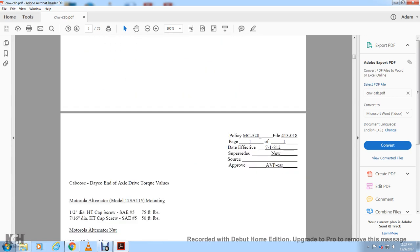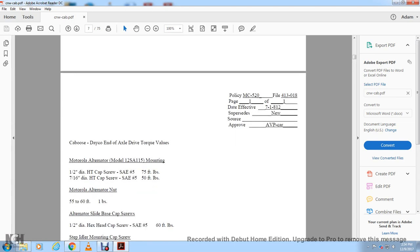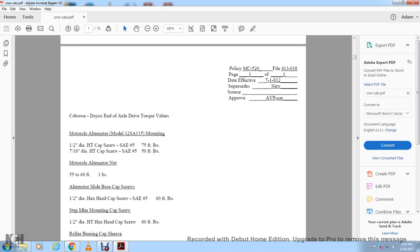Alright, your Caboose Deco end of axle drive torque values. Motorola alternator model 12-7A-115 mounting: 1/2 inch diameter hex head cap screw, SAE number 5, 75 foot pounds; 7/16 inch diameter hex head cap screw, SAE number 5, 50 foot pounds. Motorola alternator nut, 50 to 60 foot pounds. Alternator slide base cap screws, 1/2 diameter hex head cap screws, SAE number 5, 60 foot pounds.